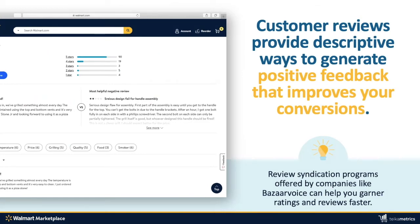And then the last piece that I'll talk about is reviews. This again is something that you probably know a ton about, and the importance of reviews. People want to read reviews. It's something that's important for the decision-making process, and that's no different on Walmart.com. So it helps increase your conversion.